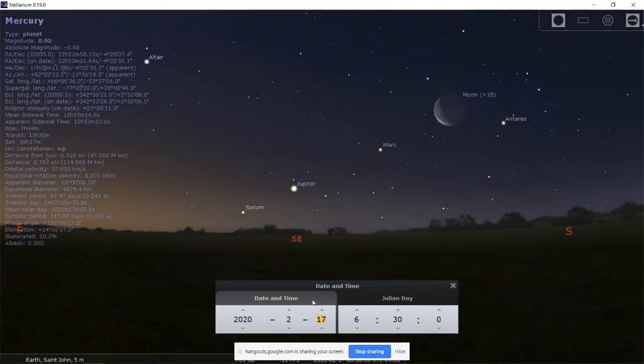So we've got a really nice sky around the middle of February. We're going to have our moon as a waning crescent, Mars, Jupiter, and Saturn. Saturn is going to appear up in our southeastern sky very soon as well. So watch for Mars right now. Give it another couple of weeks.